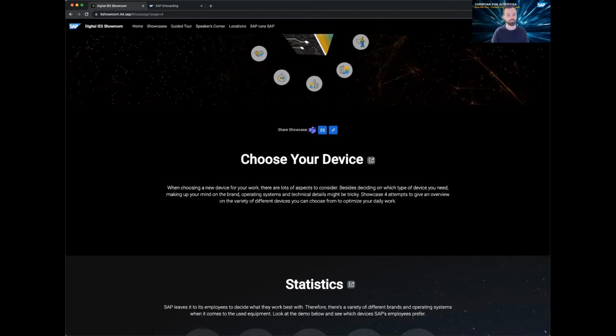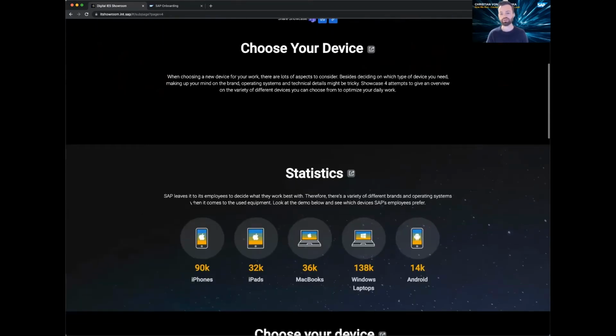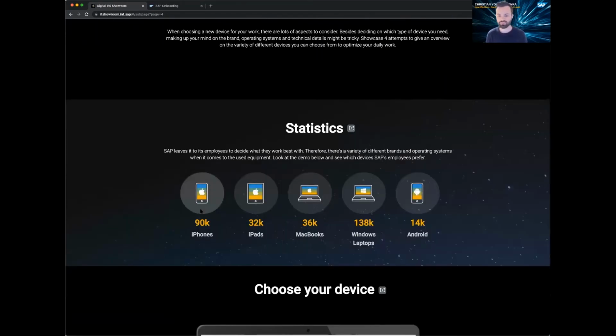Also, same thing with tablets. In the end, those devices aren't incentives anymore. I think that's a thing from the past. Those devices are really work devices, and we need to enable our people so that they can really work with the devices they are known to, they can work with, they maybe also have experience with from the past. And we also have a huge variety of devices at SAP.